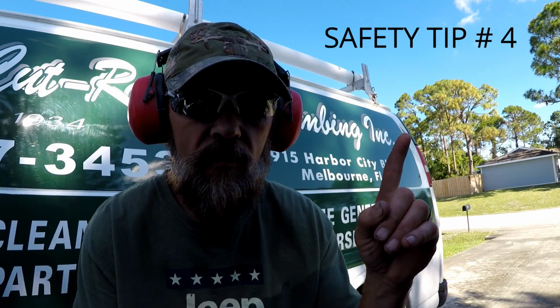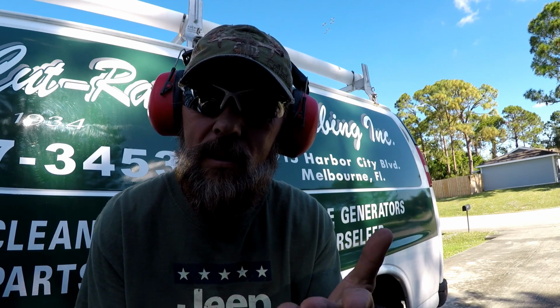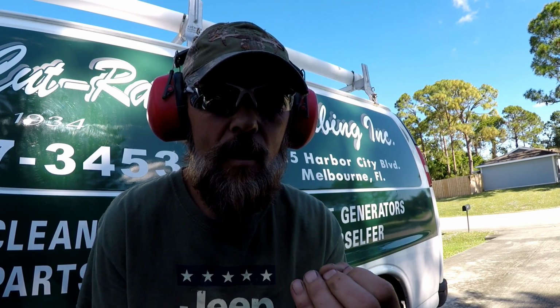Safety product number 4. Always make sure to protect your hearing, especially when you're in a loud area, maybe commercial, high-speed drill, or even using a jackhammer. You don't want to lose your hearing because before you know it, if you run that kind of loud, constant noise every day, you can acquire what's called tinnitus, and everybody knows that. You have a constant ringing in your ear and you can't ever get rid of it. So make sure to take a couple minutes to protect things that you have to have.